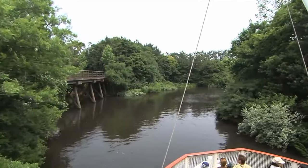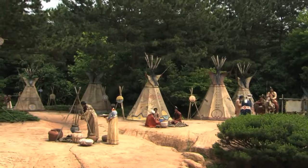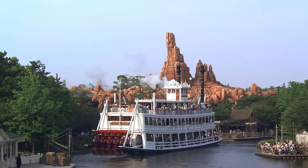If you enjoy a more relaxing ride, then head to the Mark Twain Riverboat that cruises around the Rivers of America as you take in the sights of Westernland, Tom Sawyer Island, and Critter Country. It's a nice little 20-minute relaxing ride, so it's perfect for taking a break in between some of the more intense attractions in the park.